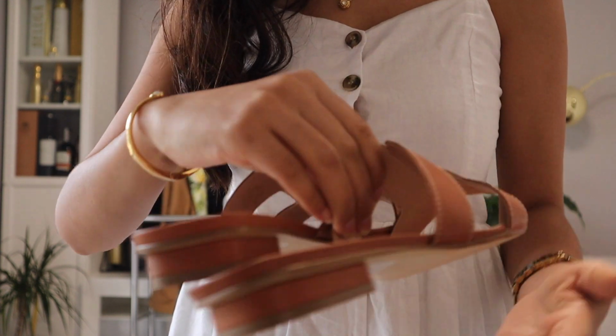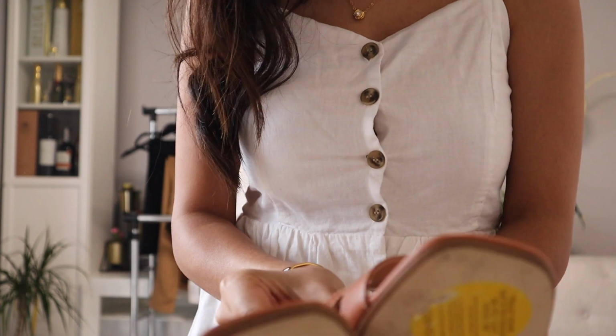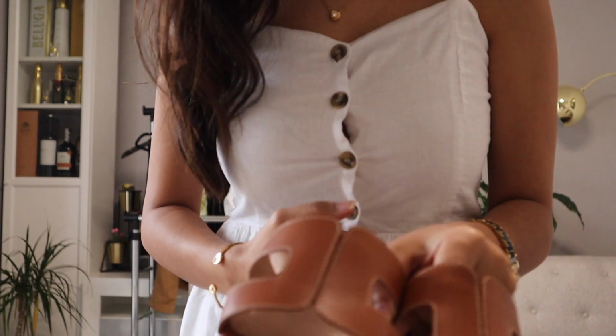But I think this is a smooth leather, that's why you can see the scratches, and maybe it will look worn out a bit more quickly than I expected. But I think the color and the design is quite good. It actually resembles the Hermes sandal that everyone's going crazy about, but you don't really have to spend a lot. Because this is real leather, it's more on the premium side of the high street, and I paid around £50 for this sandal, but I am sure it's definitely going to be worth the money.